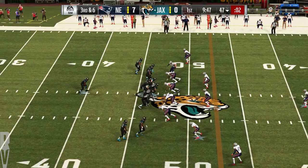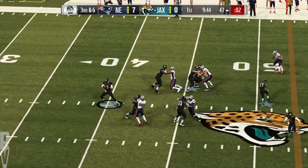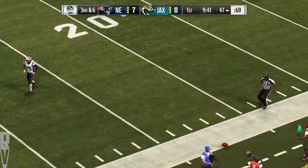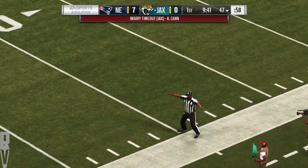Green 80. Throwing his Bortles on third down. And this is going to be incomplete.